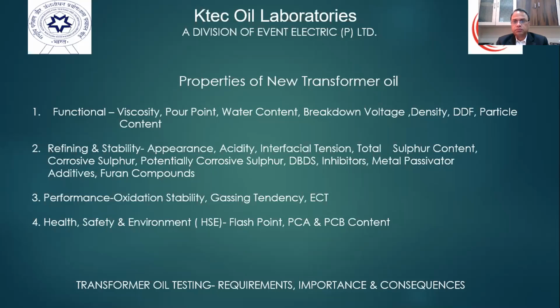In functional properties, there is viscosity, pour point, water content, breakdown voltage, density, and dielectric dissipation factor. In refining and stability, there is appearance, acidity, interfacial tension, sulfur content, and corrosive sulfur. In performance, there is oxidation stability, meaning how much my oil is getting oxidized, gassing tendency, and ECT, which is electrostatic charging tendency. Then the HSE properties: flash point, meaning at what temperature my oil burns, PCA, and PCB. These are the 4 basic property groups my oil should have, and there are various parameters. How to select, I'll show in the next slides.